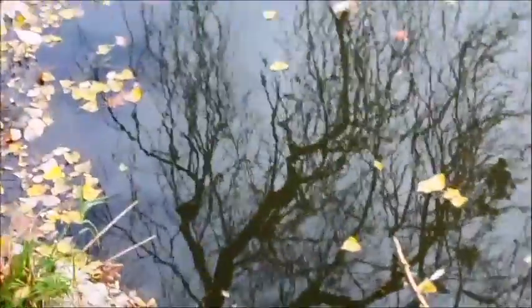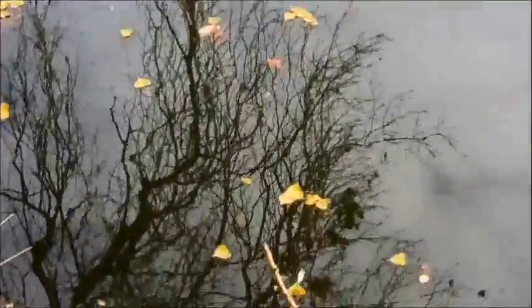Ooh, look at the reflection of that tree in the water. See this tree here? And then if you look in the water, that's the reflection down there in the water. How cool is that?